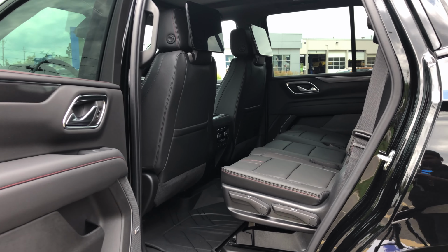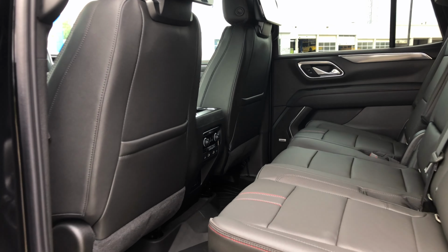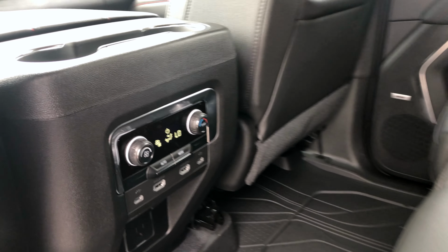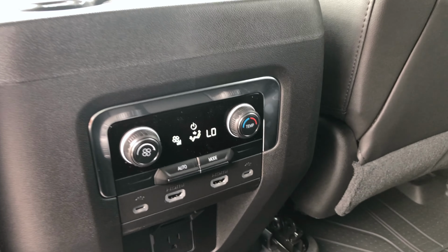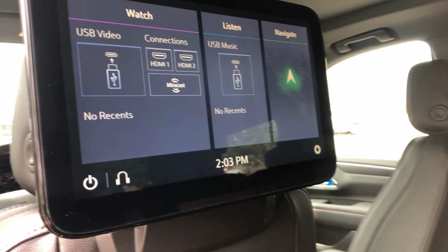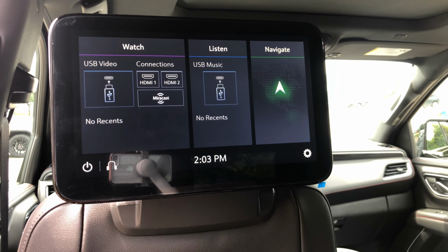Now moving to the back of the vehicle, you'll notice that there is a bench seat in the second row. Normally with the RST you find captain seats, and it's usually available as part of the luxury package. But at the time of ordering this vehicle, there were some parts issues that GM was facing, and due to that, we have the unique combination of a second row bench with a rear seat media system.